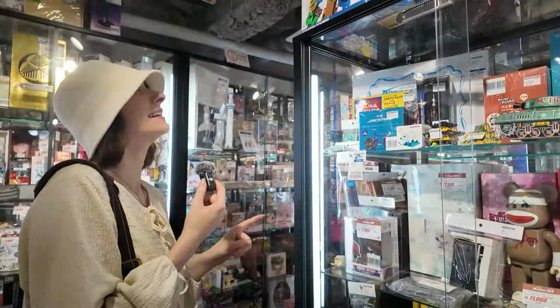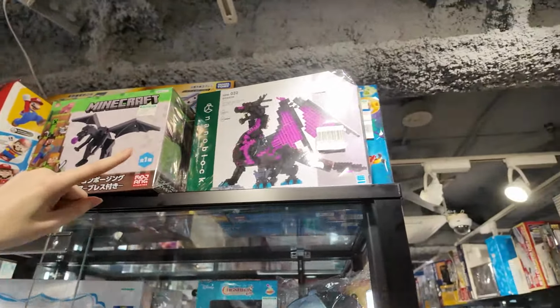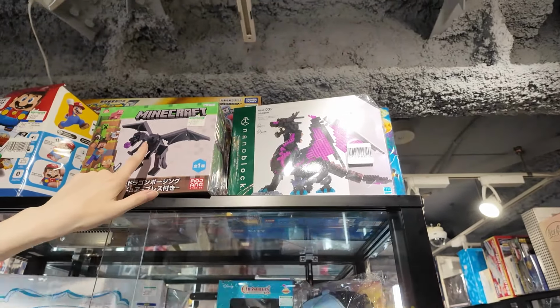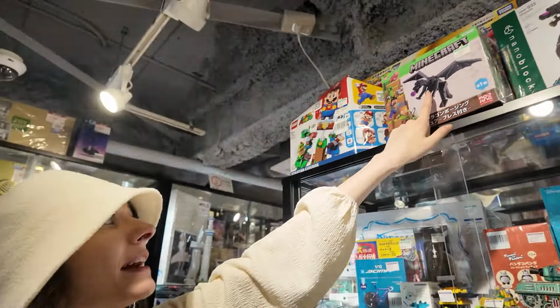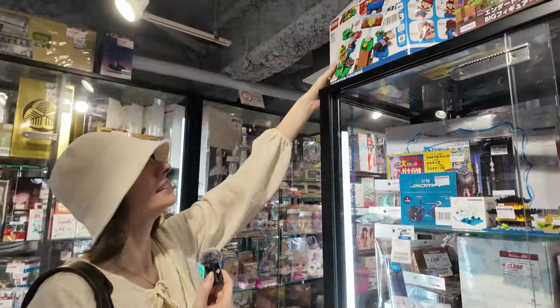And I'm trying to think. See, they also have a lot of Minecraft. Looks like a lot of Minecraft puzzles too. Not too pricey, which is a pretty good gift to maybe give to kids or family or people who enjoy Minecraft too.